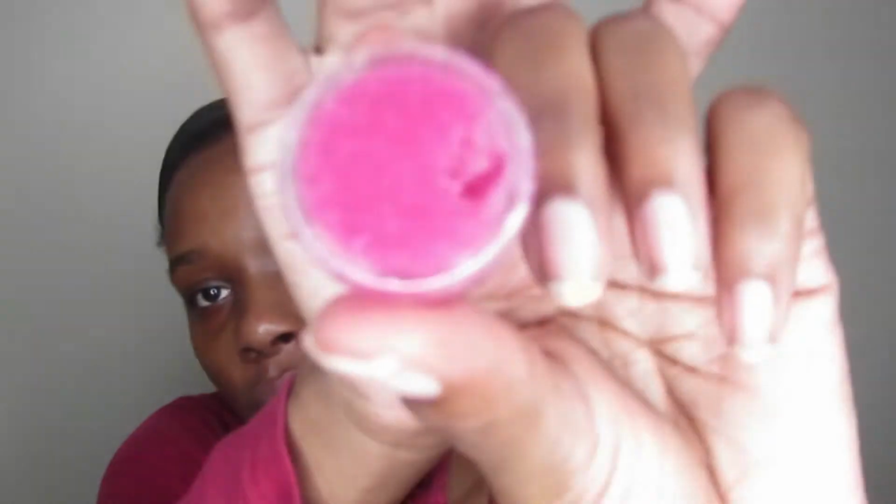So I'm going to go ahead and try to use her scrub. One thing I did notice is that it doesn't have a label on it, but I'm going to try it. It looks hot pink. Oh, can I get this open? Yeah, I got it open. Oh my gosh.